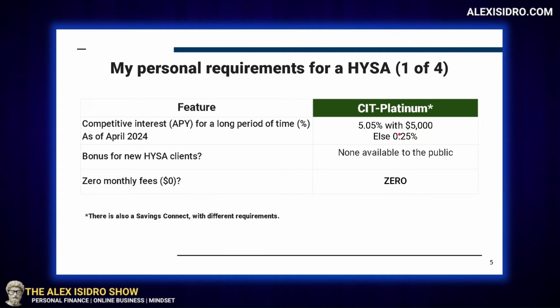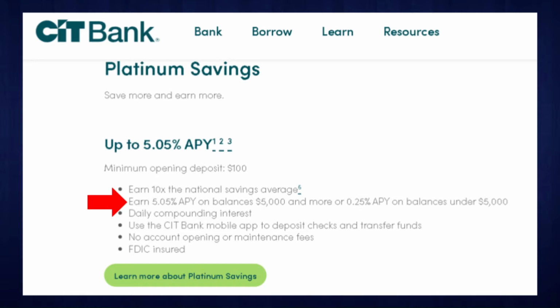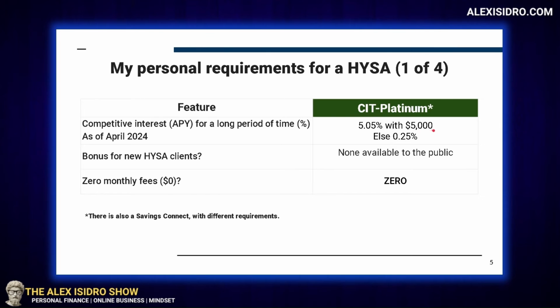However, the downside that I personally noticed with this one is that you do need $5,000 in order to qualify and be eligible for the 5.05%. Now, of course, this is going to depend on how much money you have to start your savings account. But I wanted to make sure that you are aware of this because I don't want you calling the bank saying, hey, you are not giving me 5.05%, I am getting 0.25%. But hey, they're going to ask you, well, do you have $5,000 in your account? So that's just something to keep in mind.